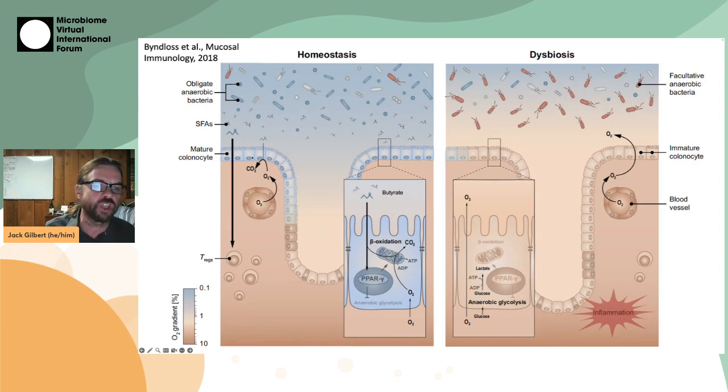This healthy, mature lining consumes oxygen, which stops the oxygen from getting into the gut cavity, which allows these obligate anaerobic bacteria to grow, so they can produce short-chain fatty acids to allow the cells to consume oxygen. Right? It's a partnership. It's a cycle.